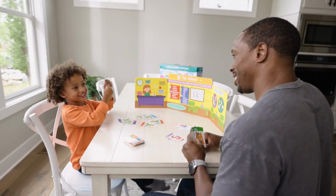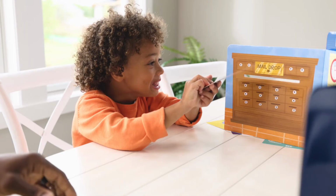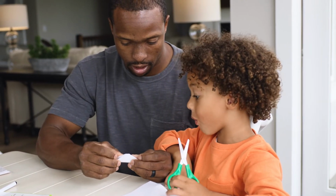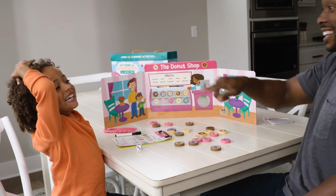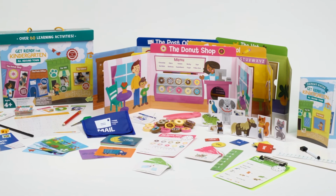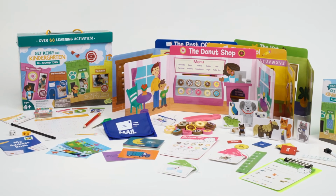Most importantly, we want you and your child to have fun together while doing these activities. The moments you share with your child now will help set the tone for future learning experiences. Have fun getting ready for kindergarten while learning around town.